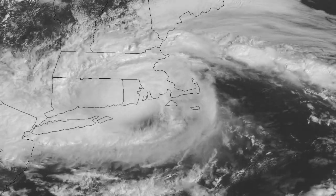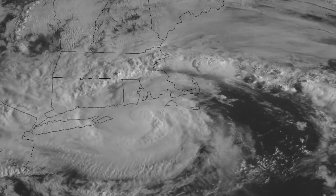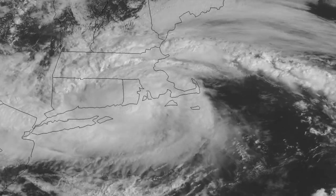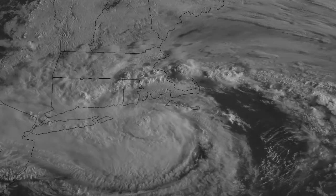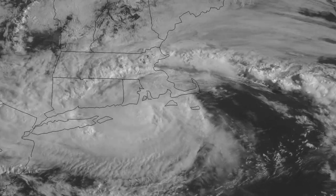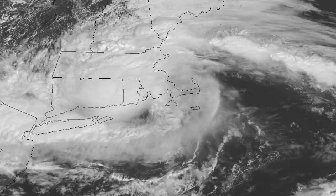The waters got cooler and the system did weaken from a hurricane. Nevertheless, there's very little difference between 60, 65 miles an hour and 70, 75 miles an hour. You're still going to have very heavy rainfall and high water rises and very gusty winds.